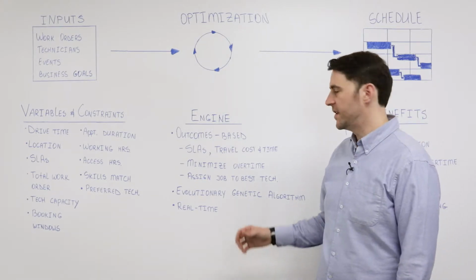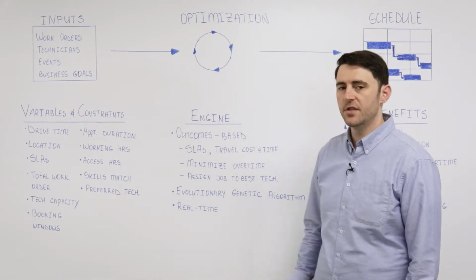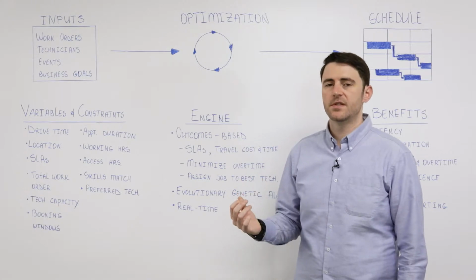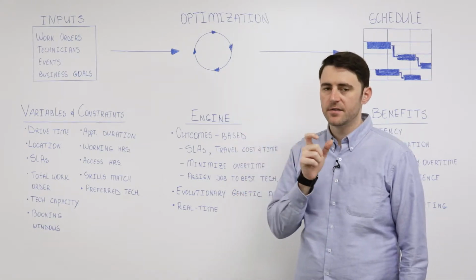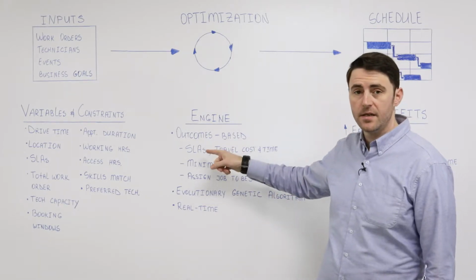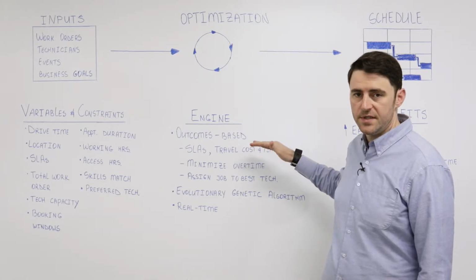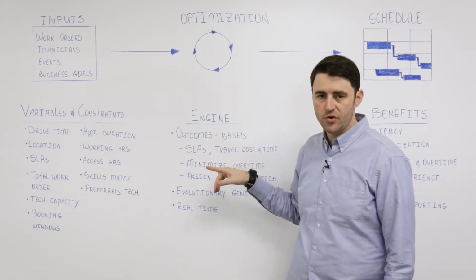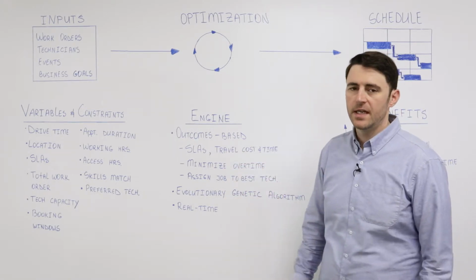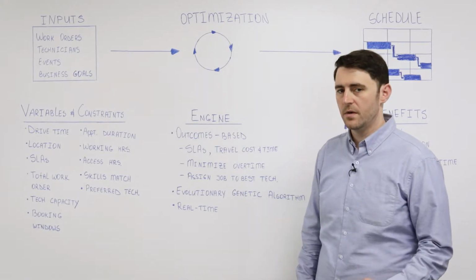The first thing to know is that the engine is outcomes based. This ties back to the business goals from the inputs. Essentially, you get to configure which outcomes are most important to your business using relative visual sliders in the user interface. These sliders help you measure things like SLA adherence, how important is that to the business? Reducing travel costs and travel distance, minimizing or controlling for overtime, balancing your drive time equally among technicians, and last but not least, making sure that a fully qualified technician is assigned to each work order.